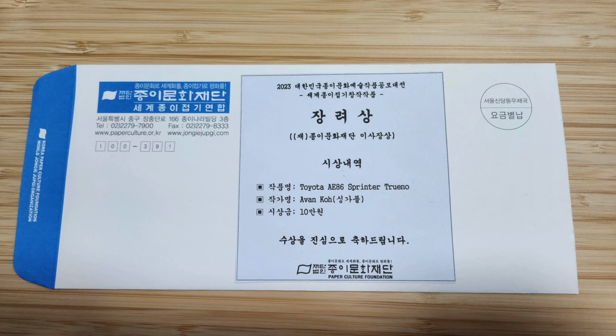Because the Toyota AE86 Sprinter Trueno has won the Commended Award, I am entitled some money. I'm given this envelope. It is actually an empty envelope just as a formality. They will just wire you the money. So they will contact you via email. You just have to provide your necessary information.